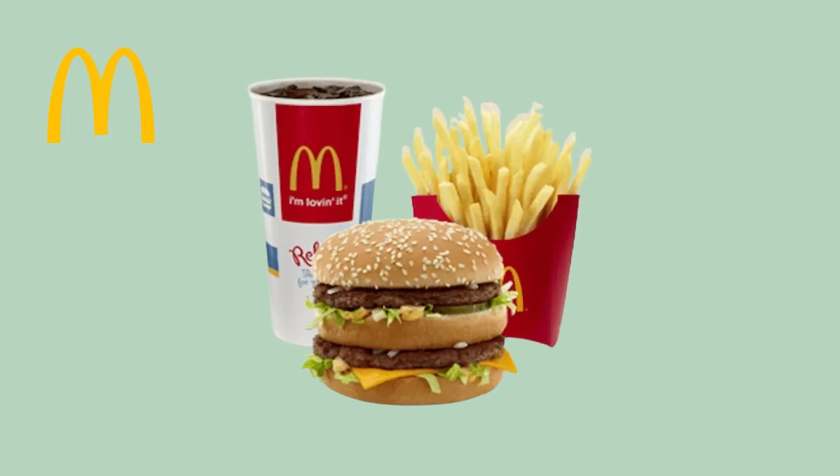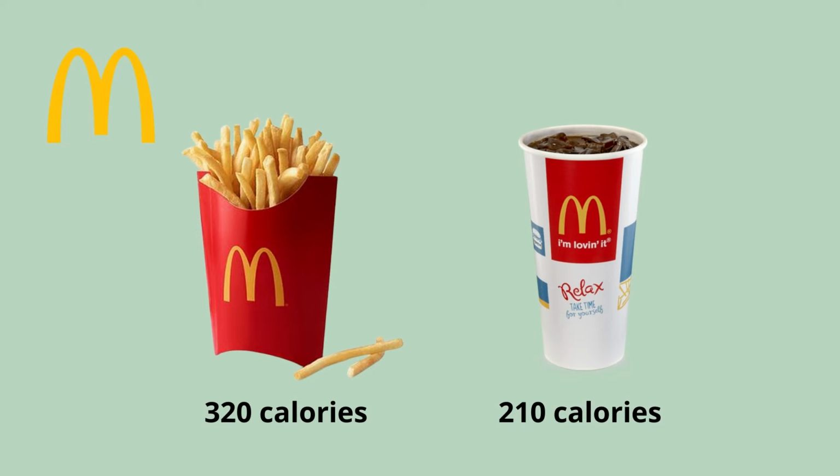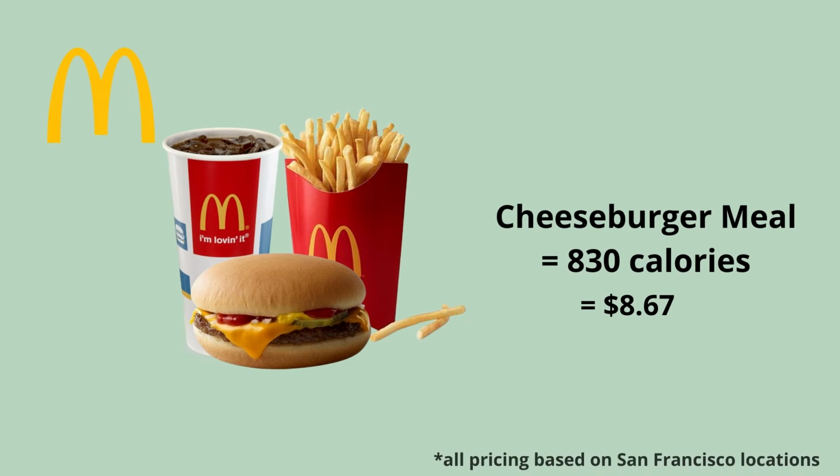A common way of ordering at McDonald's is making your sandwich into a meal, which adds a medium fry and medium drink to your order. Medium fries is 320 calories and a medium drink is 210 calories, which is a total of 530 calories. In total, a Big Mac meal comes out to be 1,080 calories, which is a little over 50% of the recommended daily calorie intake and sells for $10.68. A cheeseburger meal comes out to be 830 calories and sells for $8.67. All of these prices are based on San Francisco locations.